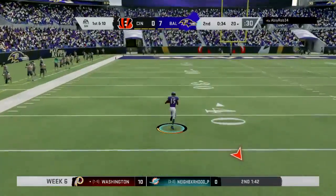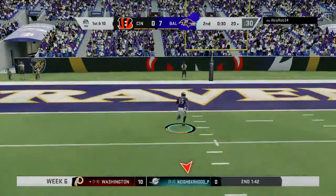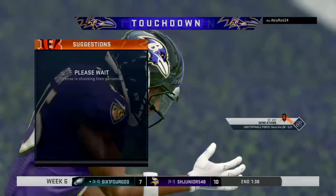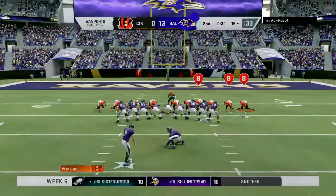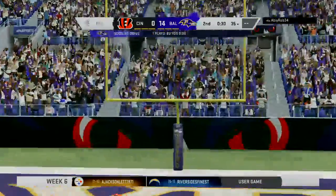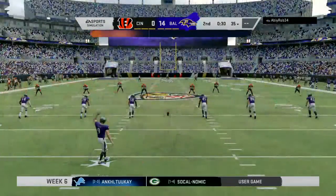And now look at him go. The 30, the 20, and all the way in for a Ravens touchdown. Marquise Brown, an 80-yard touchdown. And the Ravens are able to show off their quick strike ability. Tucker able to connect on the extra point, and that'll make the score 14-0.